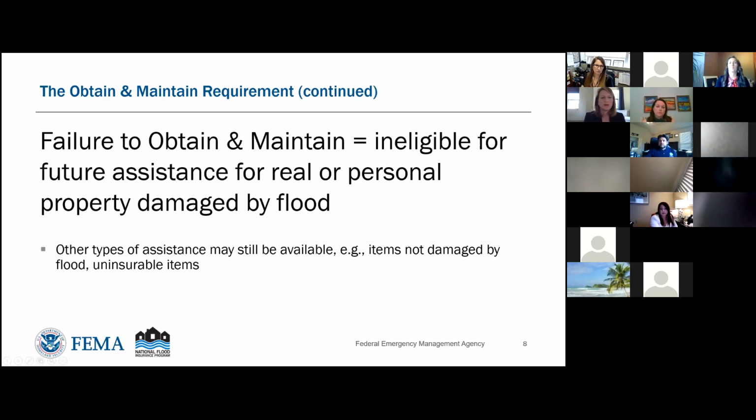So what happens if you fail to obtain or maintain the insurance? A couple things can happen. First of all, you are ineligible for future assistance for real or personal property damaged by flood. In the individual assistance context, FEMA limits this sort of punitive result to flood assistance. So you still may be eligible for other assistance, so items not damaged by flood or items that couldn't have been insured. And then we'll talk a little bit about the transfer requirement and what it might mean if you fail to notify. I think that's the next slide.